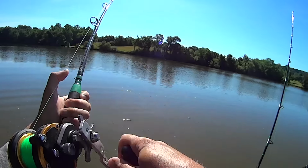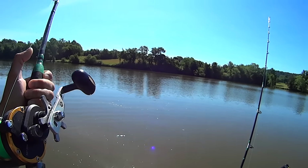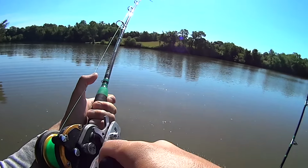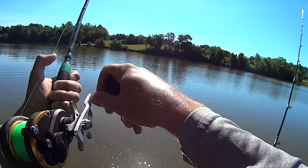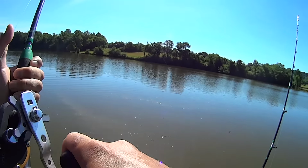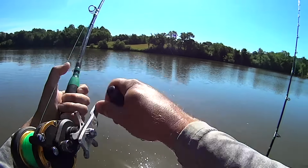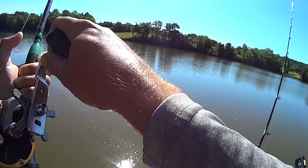Almost hesitant to even turn the camera on when I get a bite at this point, y'all, because it's just so many dang turtles and channel cats. I mean, I've gone through some bait this morning, and it ain't been because of the fish I'm catching.